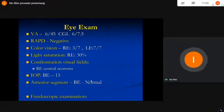Eye exam, visual acuity, cone glasses. In his right eye was 645 and in his left eye 7.5. RAPD was negative, color vision in his right eye was 3 out of 7, light saturation in his right eye 30%, confrontation visual fields, right eye scotoma, intraocular pressure in both eyes was 15, anterior segment, both eyes normal, fundus exam.